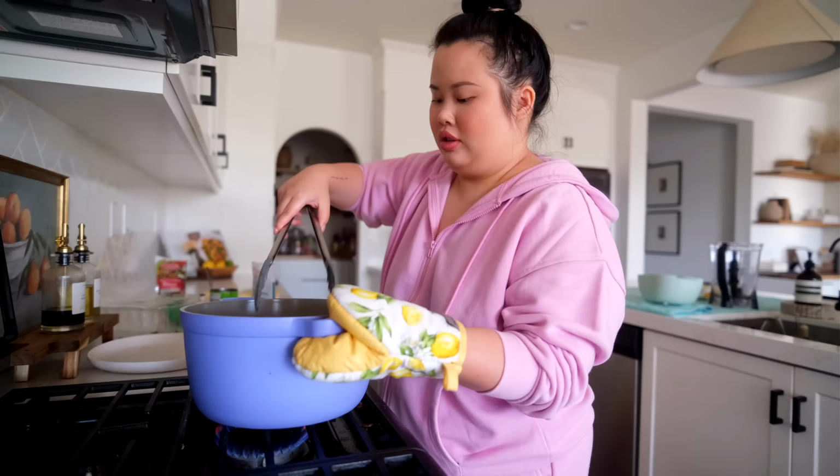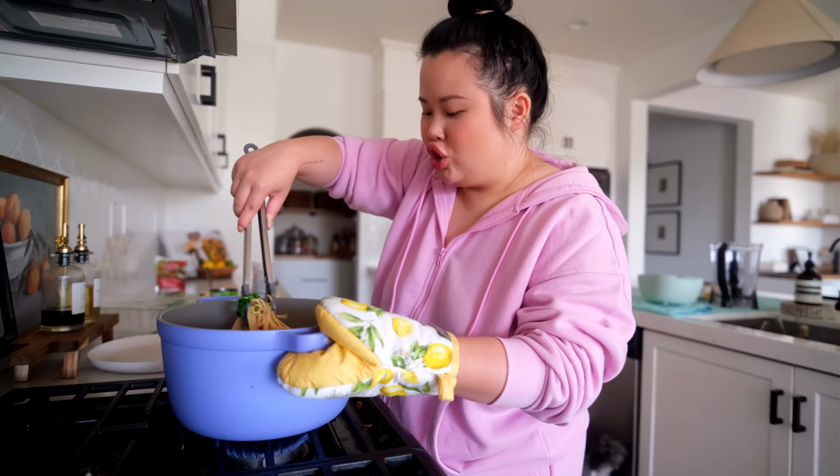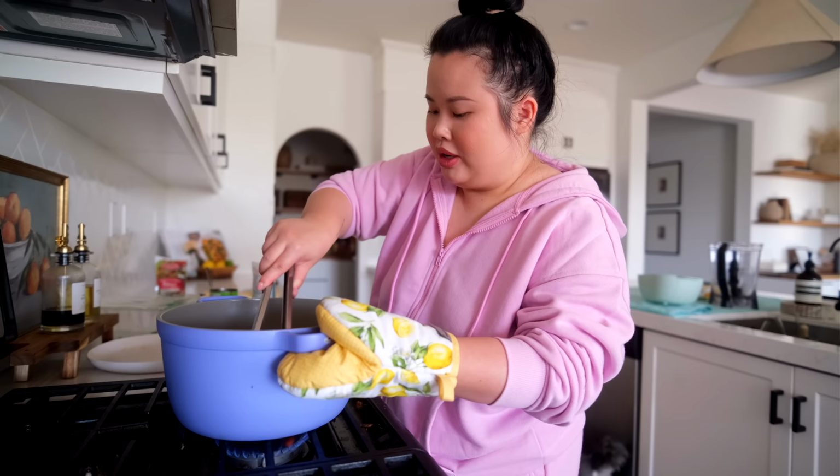You guys, when I tell you this is so pretty, if you're having friends and family over and you want to serve pasta, do something fresh. The colors are beautiful, but most importantly, it tastes so good and it's beginner friendly. If you're not comfortable in the kitchen, it's so easy to make. It's quick. I love simple meals. Okay, so you want to mix that all up. Oh my gosh, I cannot tell you how good this looks.